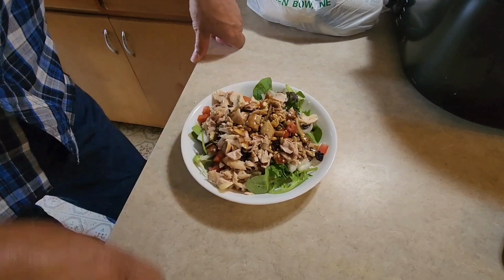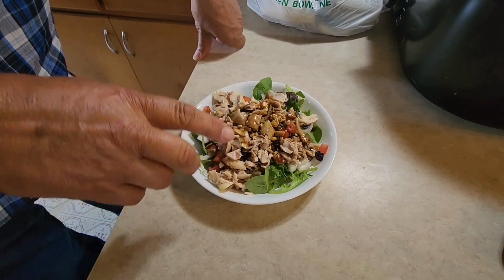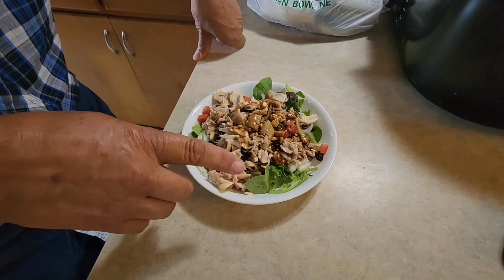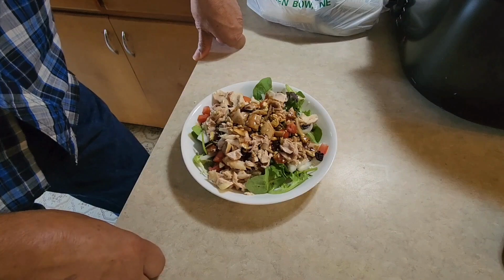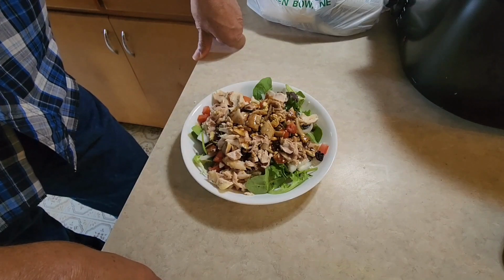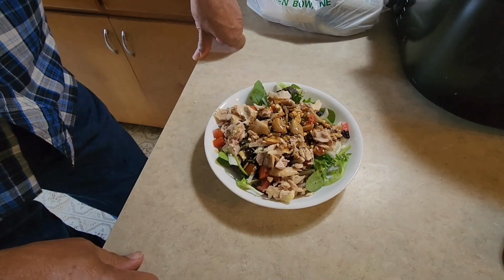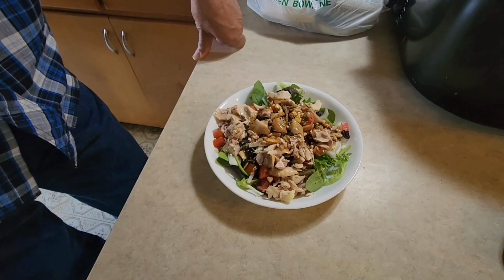Oh, I forgot to give you most of the calorie rundown on this. Our feta cheese for the 1/8 of a cup is 35 calories. 1/8 of a cup of craisins, 65 calories. 1/8 of a cup of the pumpkin seeds is 85 calories. You could use sunflower seeds, whatever. 100 calories in the chicken and 100 calories in our dressing. So with that, we're looking at 385 calories. We're still under our 400 calories. And that'll make up for your tomatoes and stuff like that.